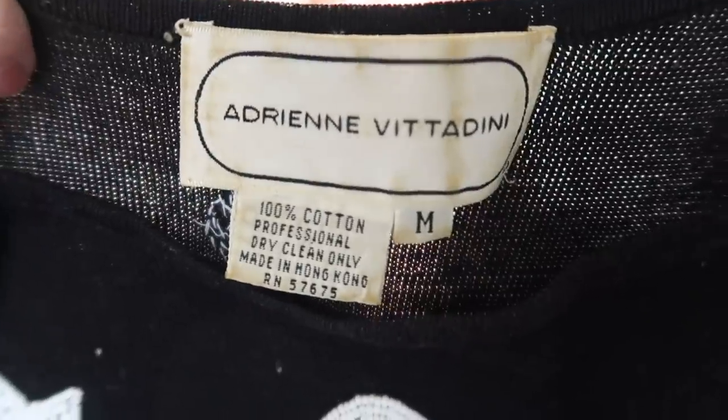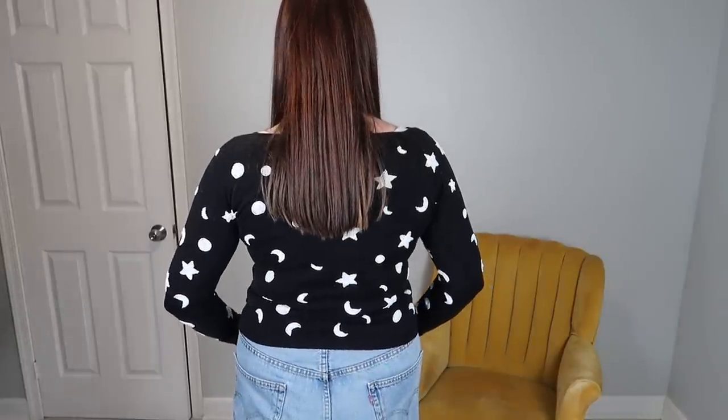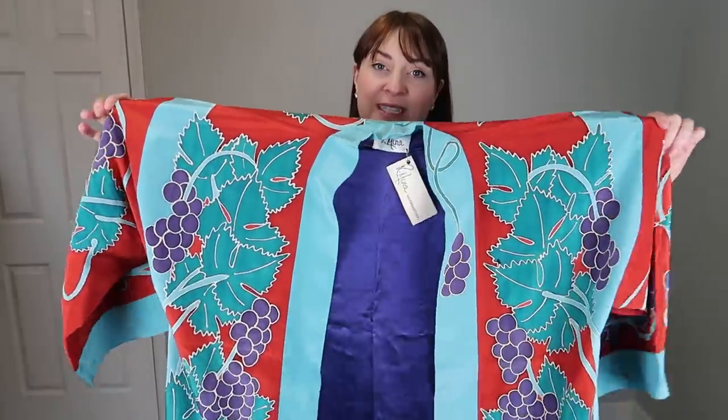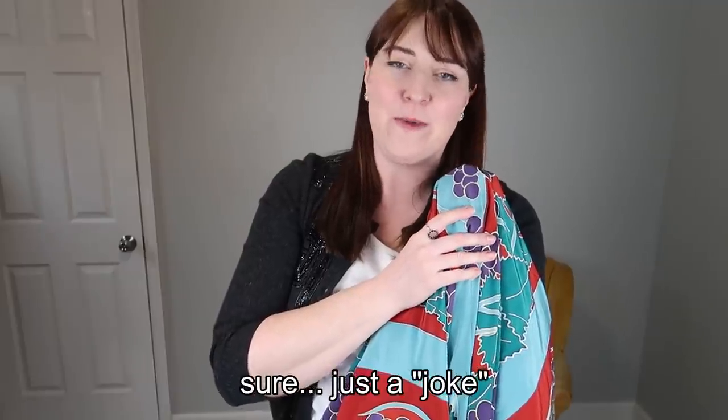I brought home this funky Italian designer sweater. The star and moon design is all made up of tiny white beads. I'm definitely a sucker for this print. I love this top. I brought home two beautiful kimono style robes. The first one is silk and has this hand-painted grapevine print all over it. Because of the print on here, I had an ongoing joke with another woman at the sale that I was gonna wear this around my house and drink red wine all day.